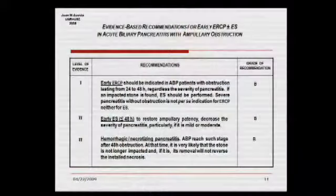Next, please. And the recommendation that we can make on that basis is that early ERCP should be indicated in acute biliary pancreatitis patients with obstruction lasting from 24 to 48 hours. Because if the patient has less than 48 hours, probably the patient will be disobstructed by itself. And also, if the patient is disobstructed, you don't have to perform endoscopic sphincterotomy just for the reason that the patient was randomized to that arm.